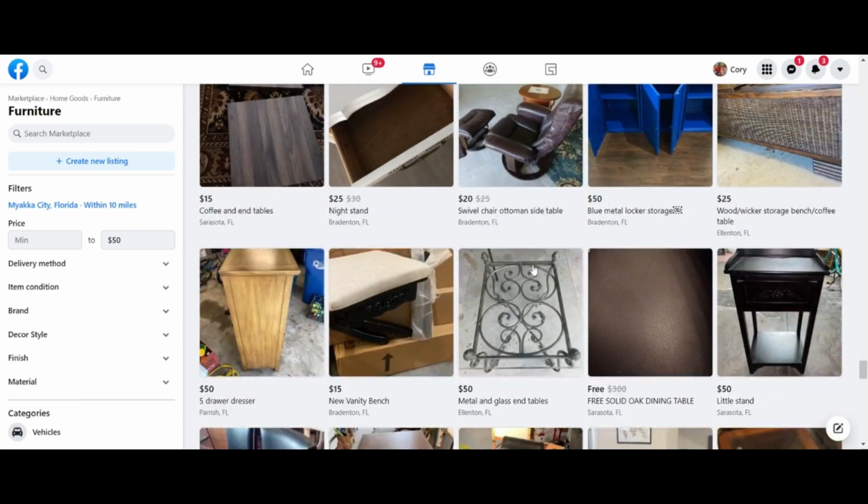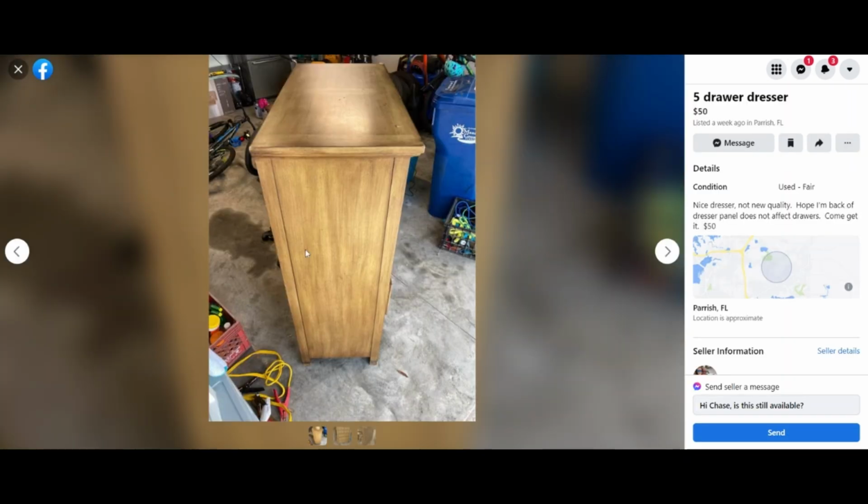We have a little antique piece here. 5-drawer dresser, $50. Looks narrow.